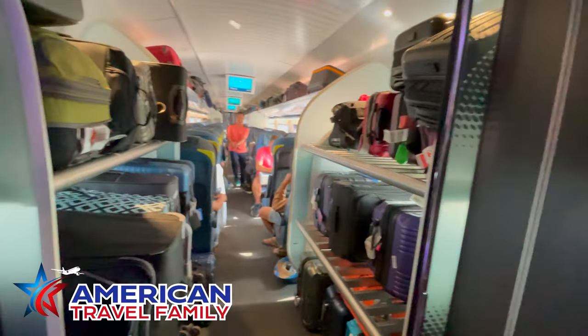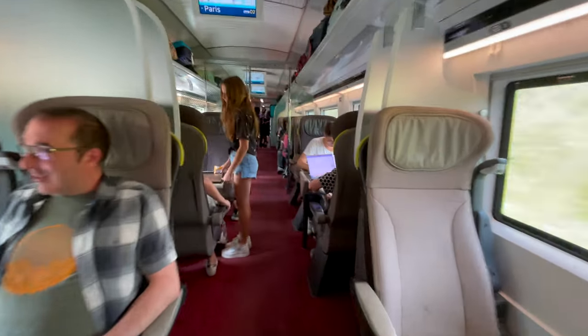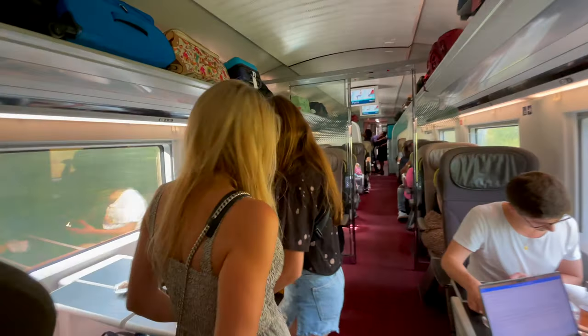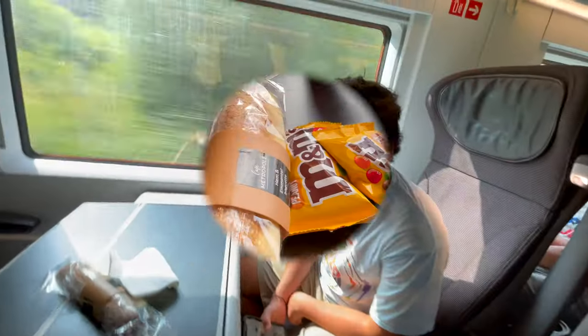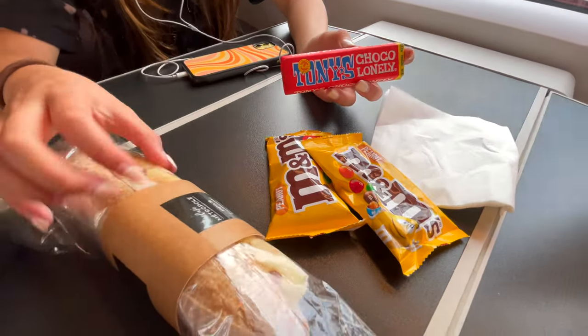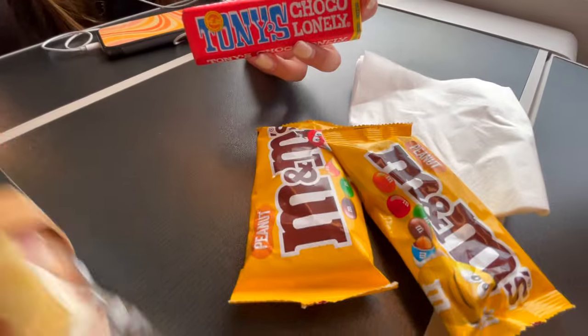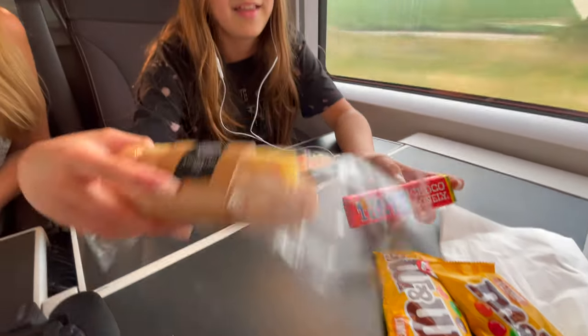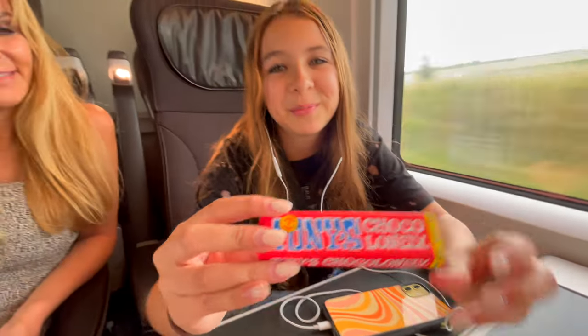But as you can see, we actually had a lot of fun walking to and from the cafe and exploring other parts of the train. Where's the mama? Got a baguette? All right, there's our loot from the cafe. We just had a meal, but Parker is still hungry, so he got a whole nother baguette. Got some M&M's. Kenzie, what did you get mom? I got her some lonely chocolate because she's super lonely.